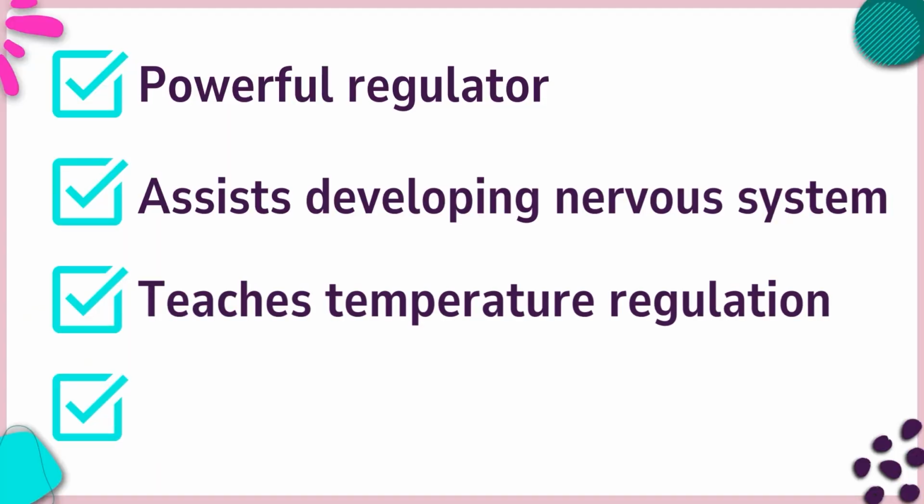And here's something fascinating. Your body heat isn't just keeping your baby warm, it's teaching them how to regulate their own temperature. Your body actually responds to your baby's needs, warming up or cooling down as necessary. It's more effective than an incubator.